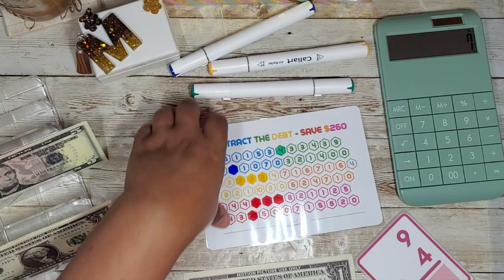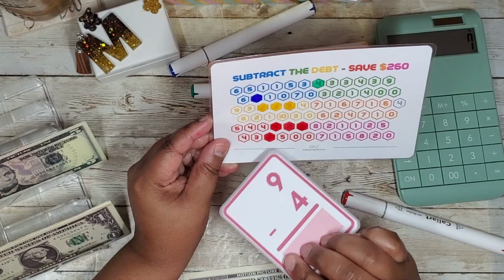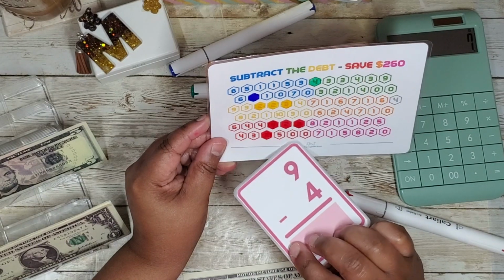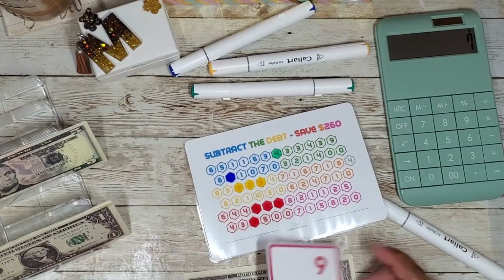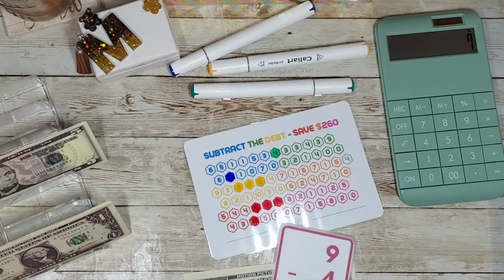Is it just me? 11 minus 4 is 7. Oh, I'm missing a 7 on here. How am I missing a 7? Minus 4 is 7. Oh, it's pink. Okay. These both are pink. That's why. I'm just like, what is the problem? God, y'all don't know how many times I have reviewed this over and over again. So, yeah.